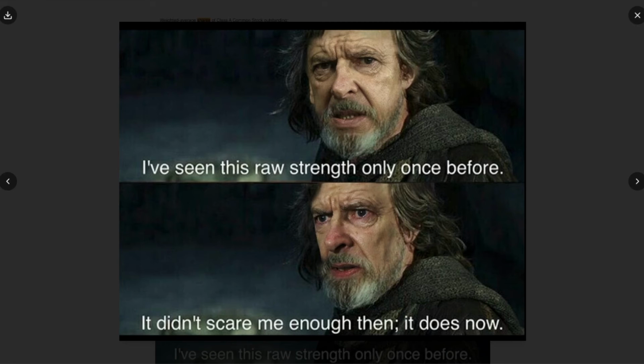While long-term, I do like Symbotic. It seems like a great innovative company in a growing industry. Short-term, I am scared. I feel a bit like Luke Skywalker right now. I've seen this power once before. It didn't scare me enough then. It does now, because it's like deja vu here.